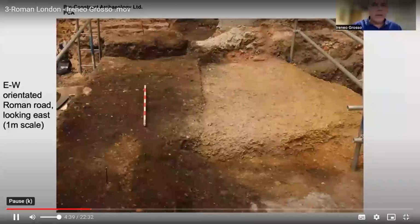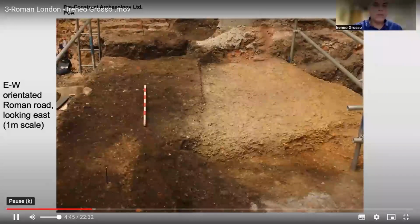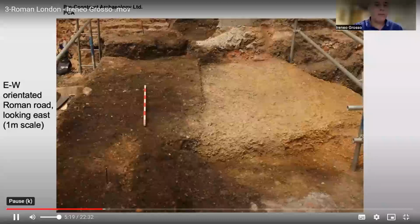Okay, this slide shows the early uncovering of the road. This particular photograph shows the road in the southeast corner of the site. On the left-hand side, we can see a sequence of silty deposits spanning from the post-medieval to the late Roman period, which sealed the road. So the road was actually abandoned during the late Roman period. As we can see, it was not just abandoned, but was also heavily truncated by a large truncation.